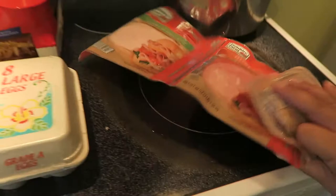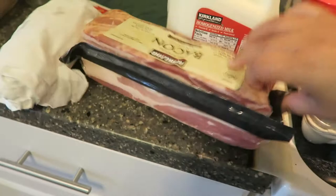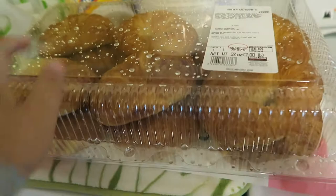We have some cold cuts again, some milk, some bacon, cheese to go with the cold cuts for sandwiches, and a box of chimichangas. Got some croissants, it's wet from the rain, to make sandwiches for the week. Tiny Costco haul. But he got some of his bottled water for work and some beer. And yeah, that was pretty much it.